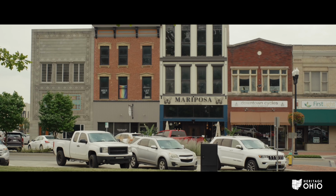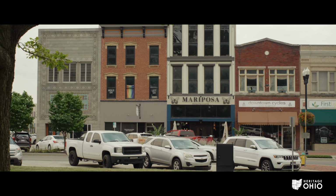If I roll the clock back maybe 10 years, it's kind of like, can we really do that? And you can. But I think that historic theme is something everybody gets excited about. And truly, that history has been invaluable in reinventing downtown Newark.